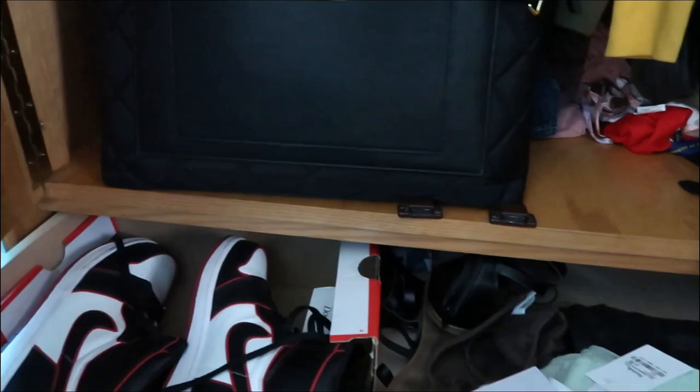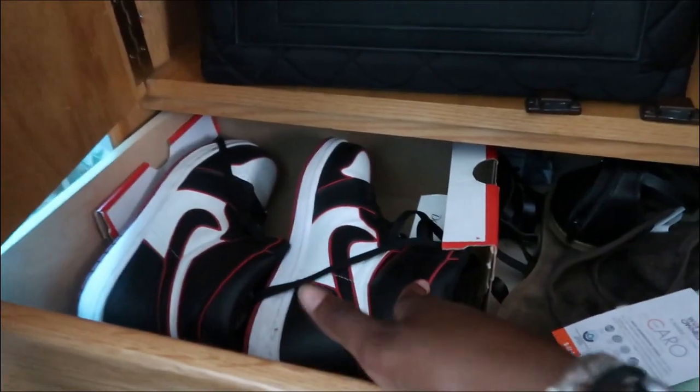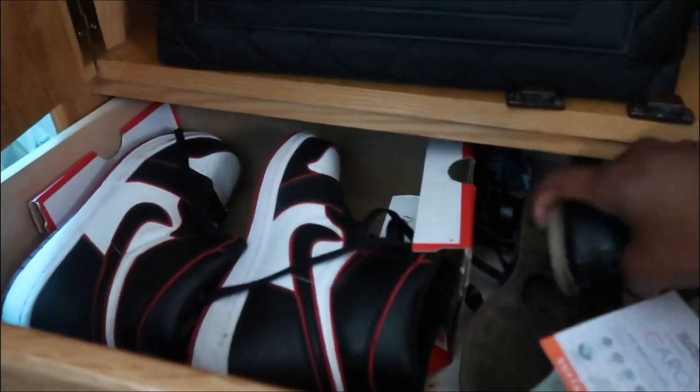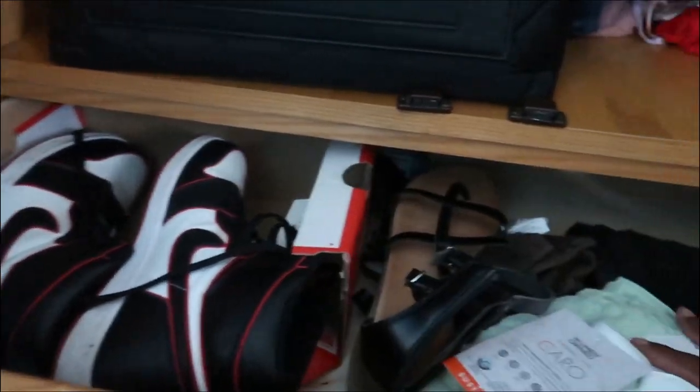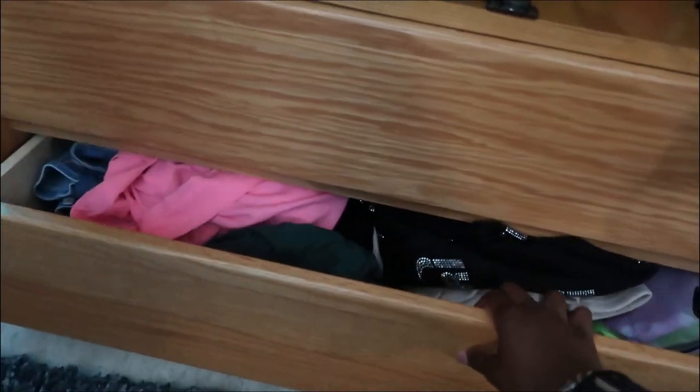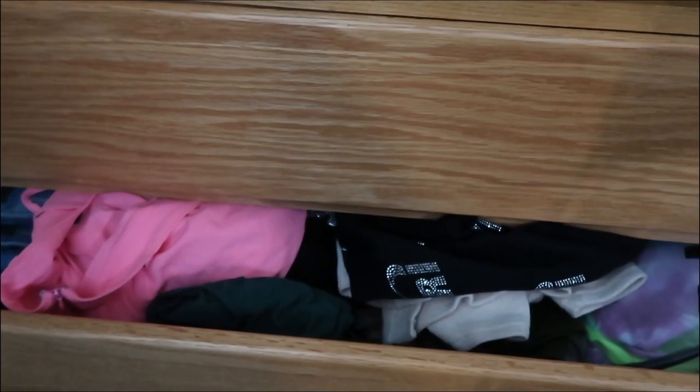And then in here, you have two drawers underneath. Honestly, everything's just kind of everywhere. This is just the extra pair of shoes that I put in here because the box is kind of breaking. These are some sandals that I have in here. And then I have extra towels and bath cloths. Then underneath it, I actually use this for clothes. Again, these are more clothes that could have been hung up.